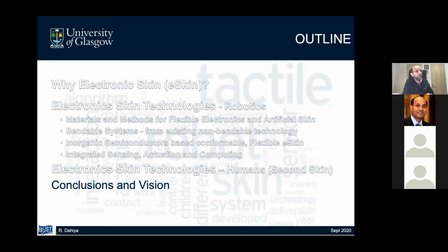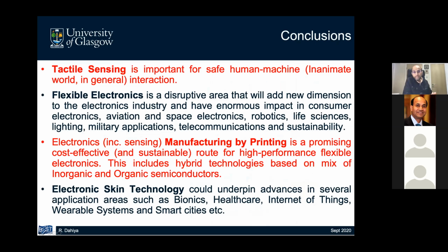So to conclude, I would like to say that tactile sensing is important for safe human-machine interaction. In general, for interaction within the animate world, any object that you think of, and flexible electronics is a technology we developed to obtain tactile skin. It's definitely one of the areas where we have advanced the research in robotics, but also it is a disruptive area for electronics itself.